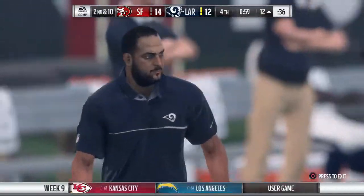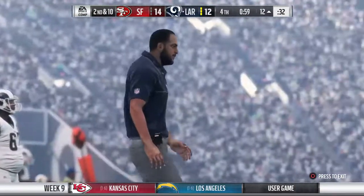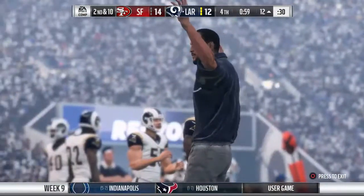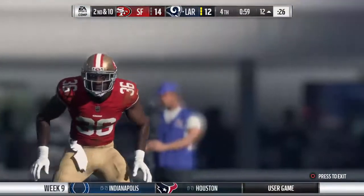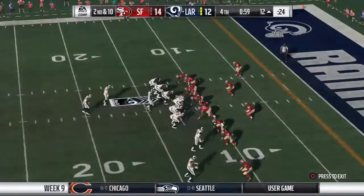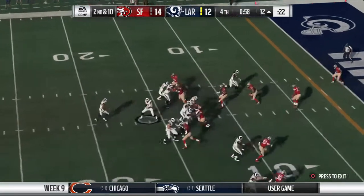Couldn't keep his feet in. Second down. He was unable to complete it there, and just not the game that you would expect from him. He's been off the mark really start to finish. Yeah, it makes you wonder what exactly is going on. Is he a little bit dinged up here, or is he just off just by a bit? Maybe he can get it back in this situation. He'll need to.